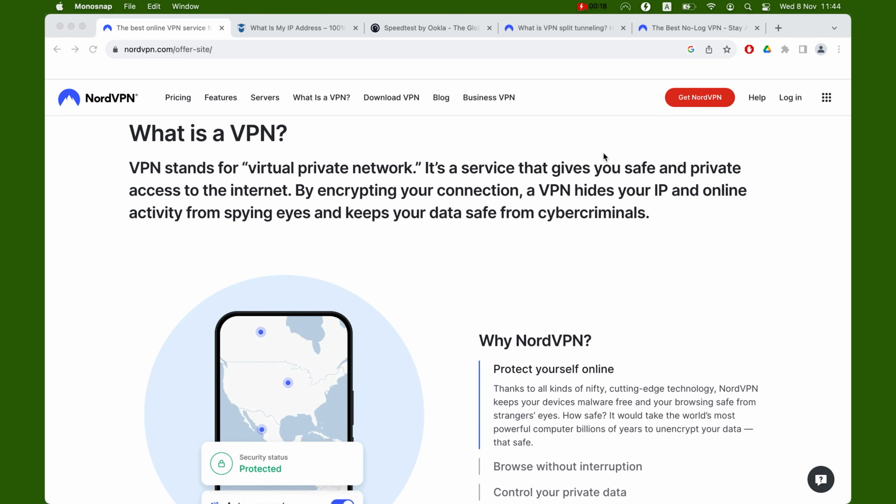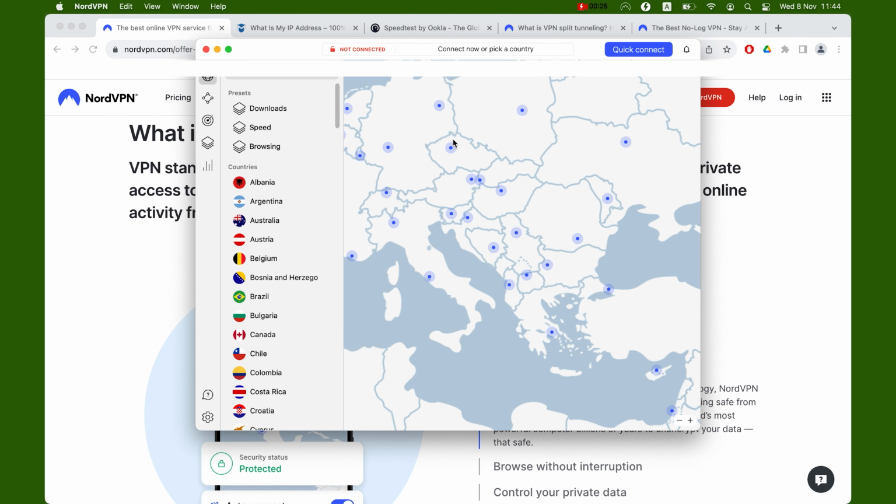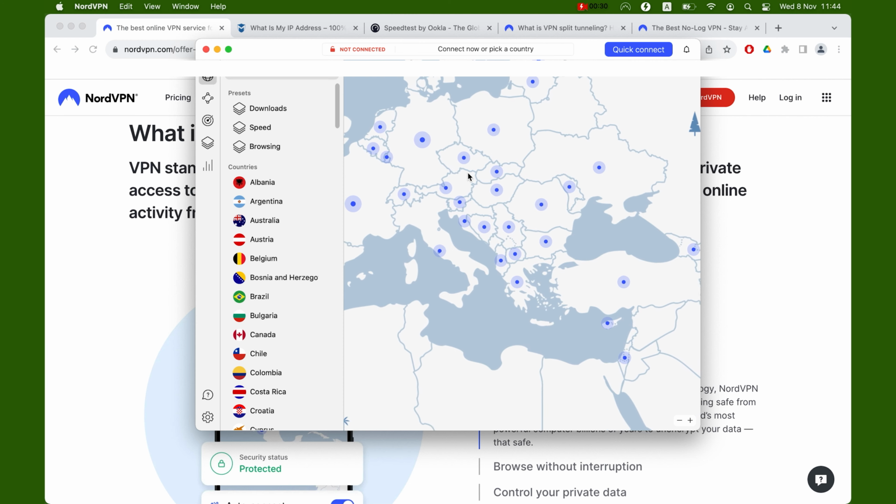Number 4 is NordVPN. We've all seen NordVPN's ads sprinkled across the internet, so I sat down to try it out for myself and see how it stacks up. And honestly, there's a really good reason that NordVPN made number 4 on my list. To start, it's one of the most beginner-friendly VPNs out there.